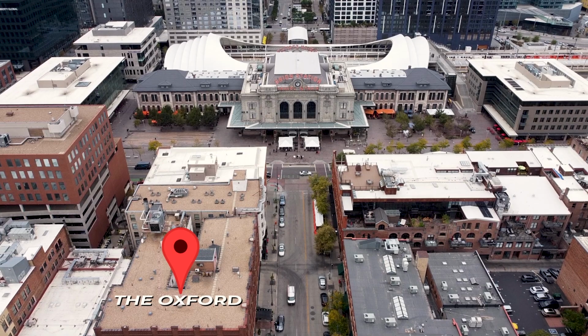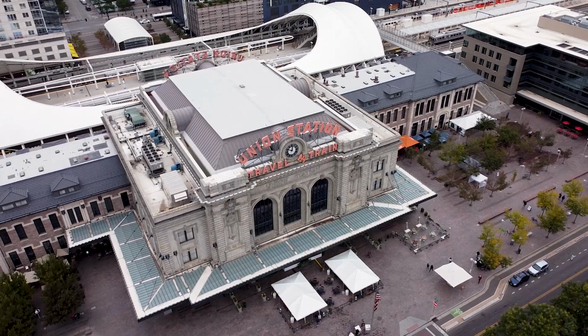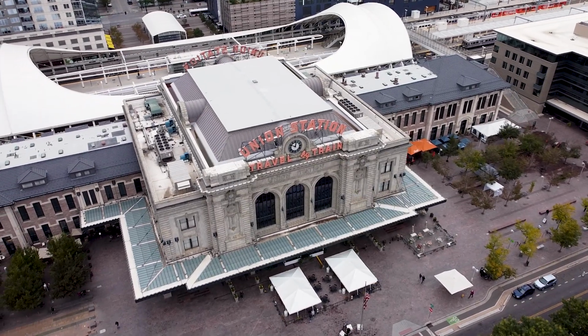So, like Will had mentioned, we are right across here from Union Station. And why are we here? Why is the Oxford here? Because this was the first ever hotel in Denver, which means they wanted to be right here by the train station because that was right in the middle of the gold rush.